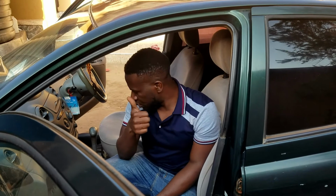You want to look at the seats to see that they are as clean as these seats, as comfortable as these seats. You want to make sure that they are very sturdy, that they don't make sounds, because if you're going to be driving on a road that has potholes, you want to make sure that you're going to be very, very comfortable.